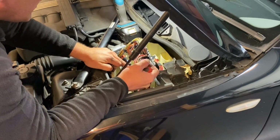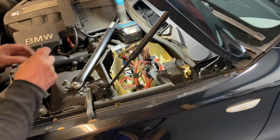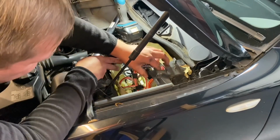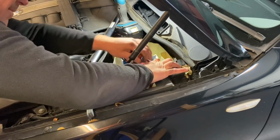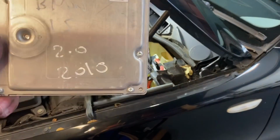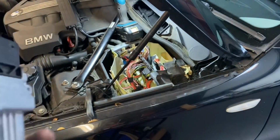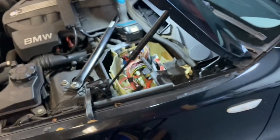I'll tell you what I've just noticed on there, guys. It's actually got writing on it. It's already had a second-hand ECU put in it. Let's get it out and I'll show you. BMW 2 litre 2010. Now BMW don't write that on there, guys, do they? So somebody has swapped that out already. Have they swapped that out without that cash unit?